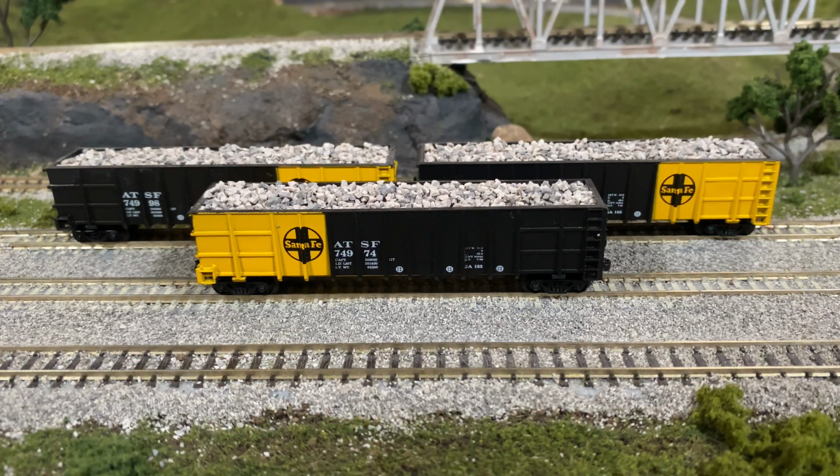But that's what's cool. All of them are pretty well different road numbers, and I've just been able to find them and pick them up at a really good price, and that's not something you can do with a lot of the other cars out there. They will come with kind of a dinky Rapido coupler set of trucks.